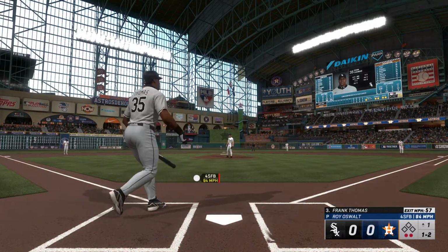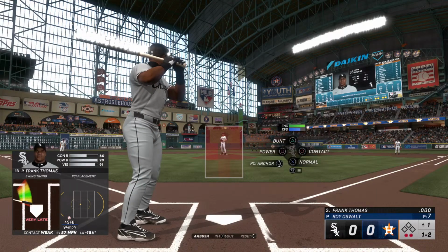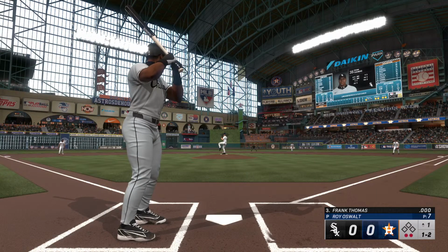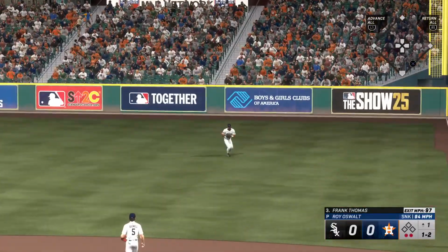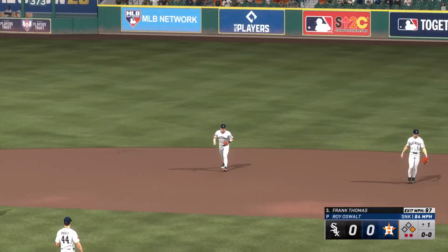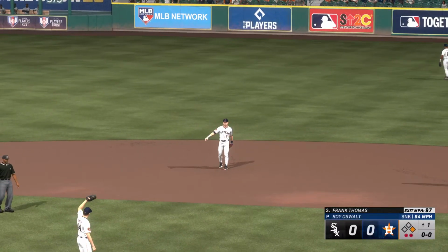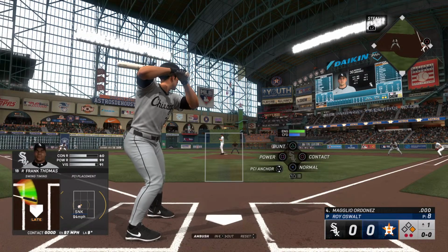Battling here as he fouls it away. 2 outs, bases empty. We'll take that. So a man aboard. Now here's the cleanup hitter for the White Sox, Magglio Ordonez.